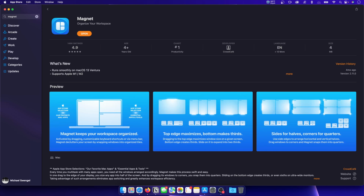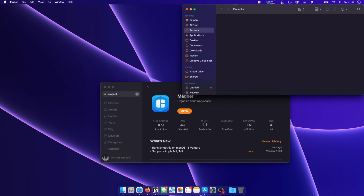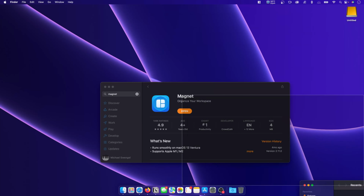However, there are apps like Magnet, which will do a very, very good job of replicating that to an extent. Now, Magnet is a paid app, and I got that from the Mac App Store a few years ago, and I like it a lot. It was worth every penny.